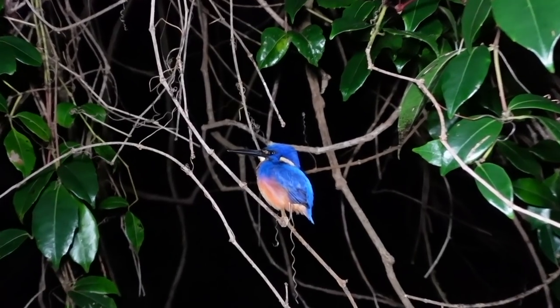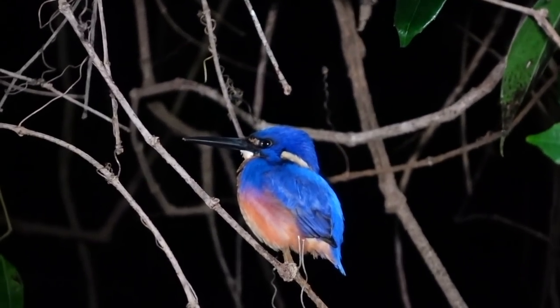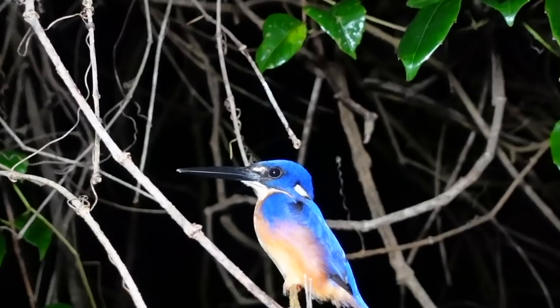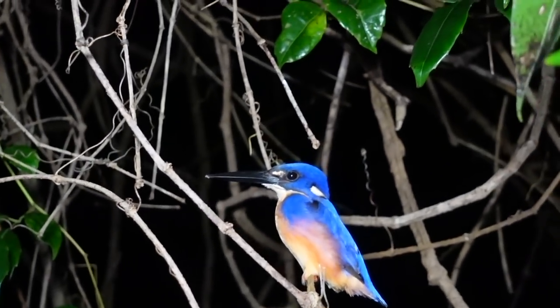So wherever there's water, you will find these Azure kingfishers all across the east coast of Australia, up north Queensland, and even into Papua New Guinea and some parts of Indonesia. They're such a beautiful little species of bird that primarily feed on crustaceans and small fish. They'll wait up in trees, wait till they see a fish, swoop down in the water, fully submerge themselves under the water and grab it.